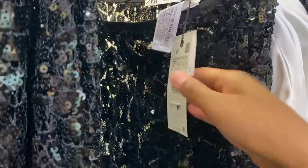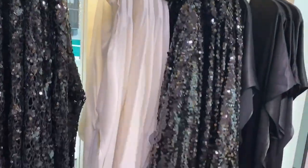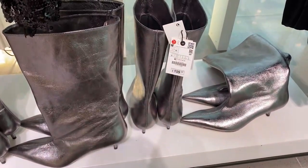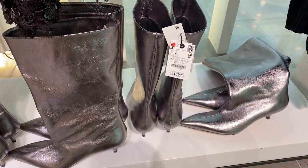I really like these silver boots. Love that they've got a kitten heel, and I do think you could style these in a way, dressing them up but also wearing them casually as well. Like you could wear a long casual dress over it and just have the silver peeping out the front. I think that would look really nice.